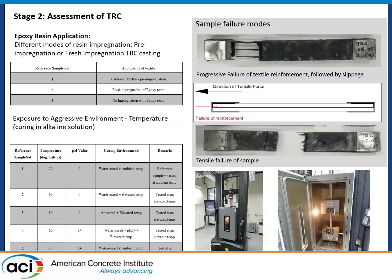For the purpose of quality control in actual application, we also looked at poorly impregnated samples or with no impregnation. So we could see what we are risking if we get issues on site. As I mentioned, we looked at exposure at 60 degrees Celsius, and we used this machine also to assess high temperatures during the test itself.